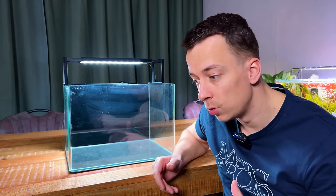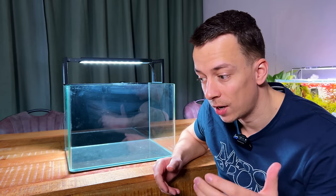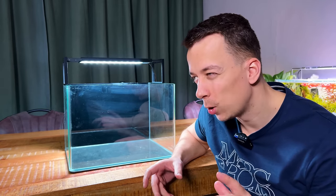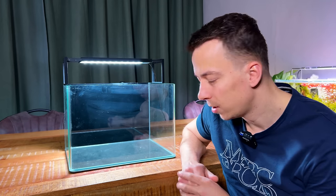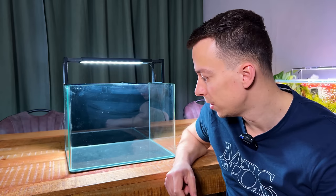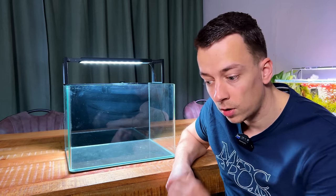We're not gonna be using CO2, we're not gonna be using a heater because we just have the cherry shrimp and the guppies. Although I am thinking that I might add some different fish, but I'm not entirely sure yet. But the barbershop is very nice and warm, so we don't need a heater. So yeah, let's get started. Let's first add in the substrate.